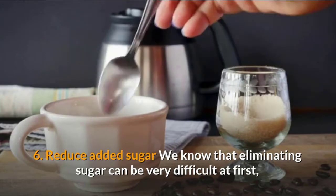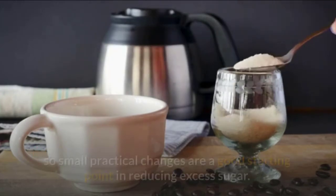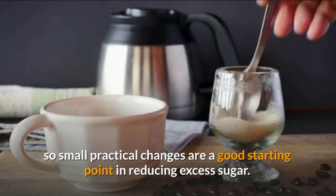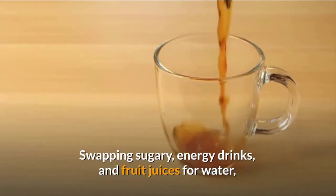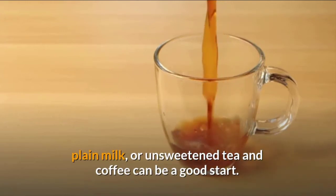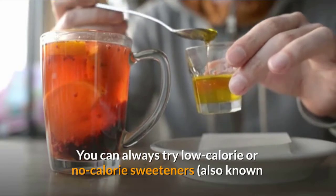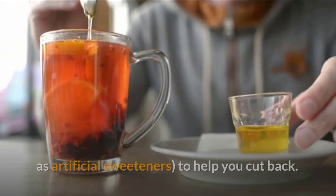6. Reduce added sugar. We know that eliminating sugar can be very difficult at first, so small practical changes are a good starting point in reducing excess sugar. Swapping sugary energy drinks and fruit juices for water, plain milk, or unsweetened tea and coffee can be a good start. You can always try low-calorie or no-calorie sweeteners, also known as artificial sweeteners, to help you cut back.